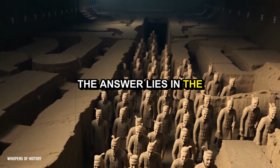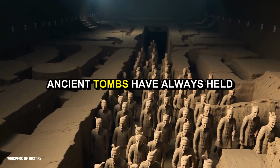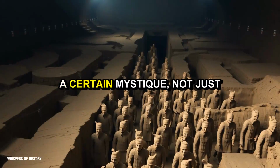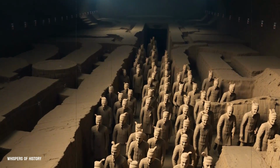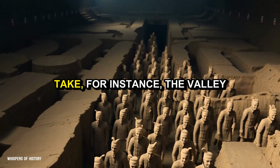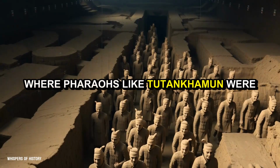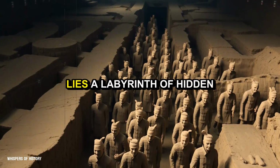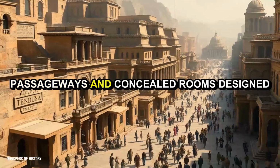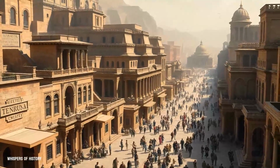The answer lies in the shadows of history, waiting to be uncovered. Ancient tombs have always held a certain mystique, not just for their grandeur but for the secrets they conceal. Take, for instance, the Valley of the Kings in Egypt, where pharaohs like Tutankhamun were laid to rest. Beyond the ornate burial chambers lies a labyrinth of hidden passageways and concealed rooms designed with meticulous precision.